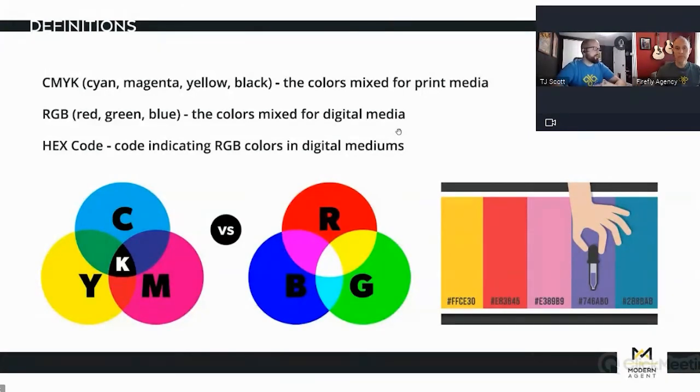The other one is RGB, which is red, green, blue. These are the colors that are mixed for digital mediums. As you can tell right here, they're basically the reverse of each other. Mixing RGB creates white, and mixing CMYK creates black. I don't know, maybe they were designing those at different times or something. I'm not 100% sure, but they went different directions.